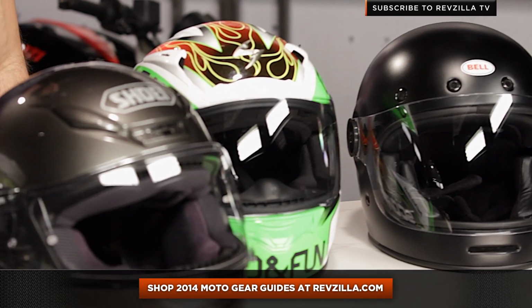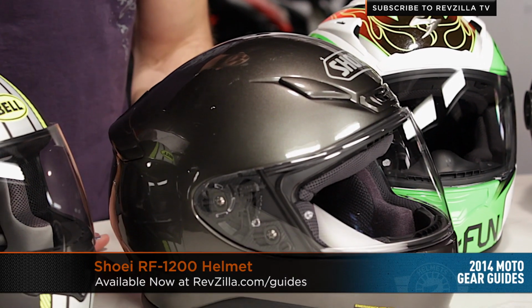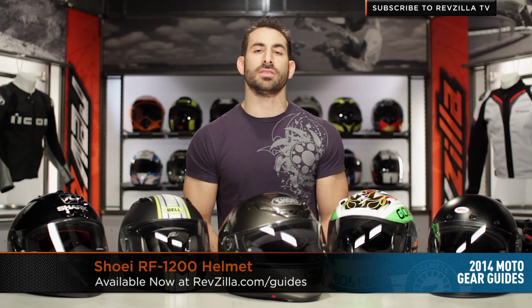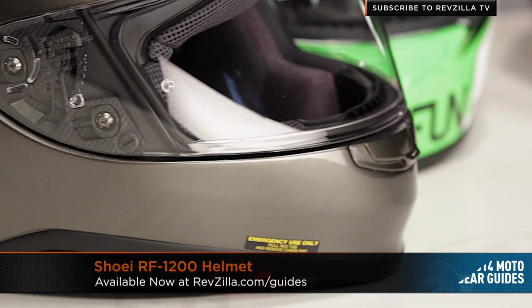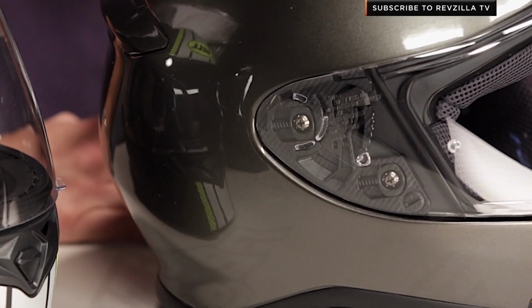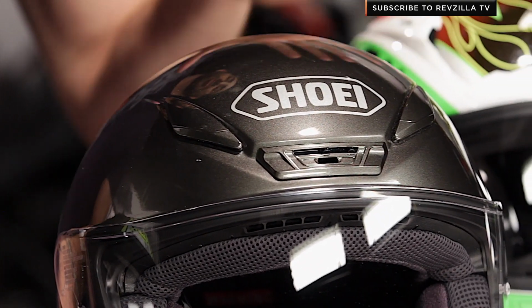First up is the Shoei RF1200, a huge leap forward from Shoei. Quieter, more stable at speed, better ventilation scheme, and 2 ounces lighter for 2014, completely replacing the RF1100, which last year was our staple pick for sport touring and track day riding. It's going to be just under the $500 mark, comes in solids, comes in graphics. This is our metallic anthracite, and again, it'll even take the new Shoei Transition Shield.